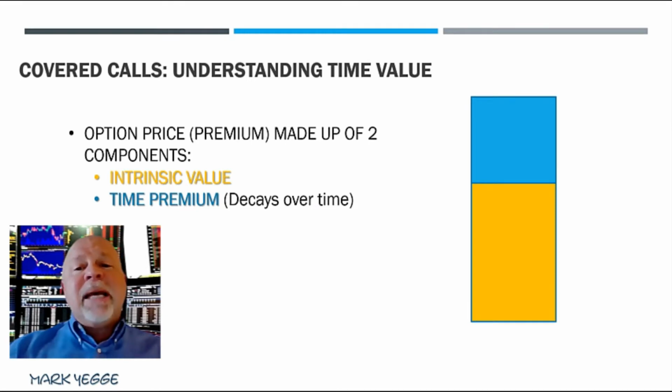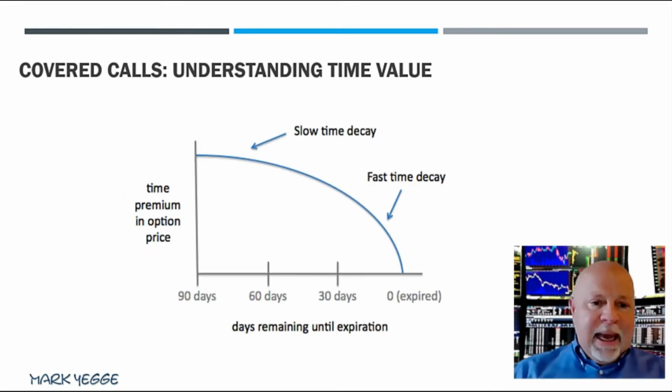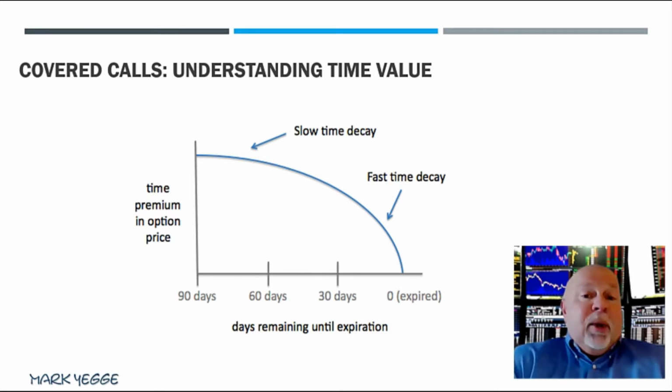All right, here's how time value works in options. The longer you have before expiration, the more valuable it is. Like if I have plenty of options and plenty of time to do something in my life, it's worth more. If I only have a couple of seconds left to do it, well, it's worth a lot less. So just think of it like that.